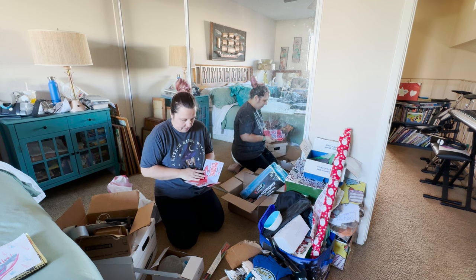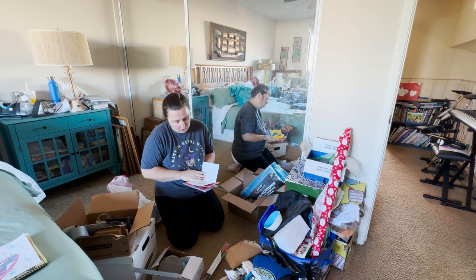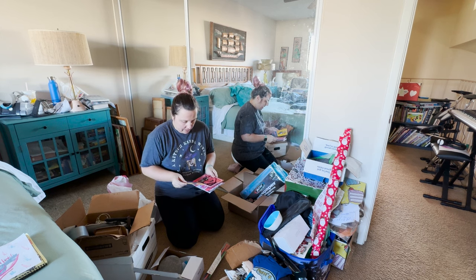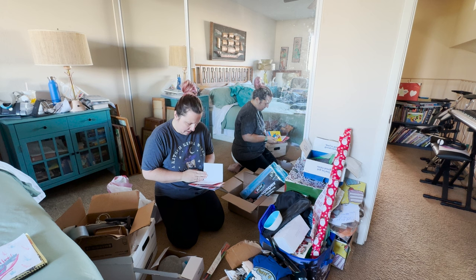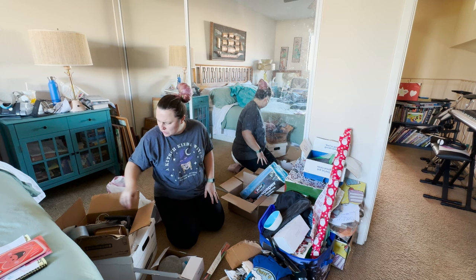Cards, Valentine's Day cards. So we are at just about the year mark for this pile. This one's Brody's 5th birthday, which is February. So yeah, we're at about 11 months old, this stuff.